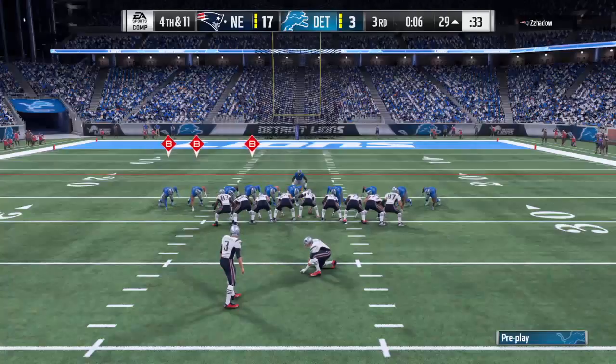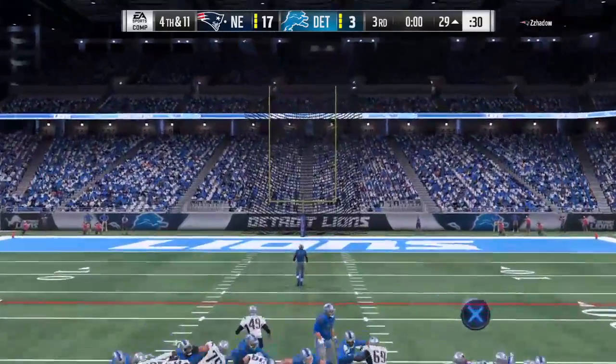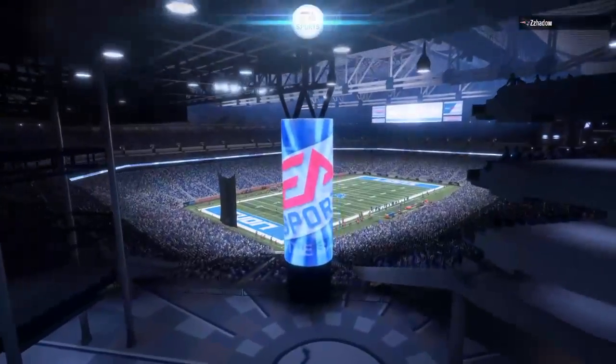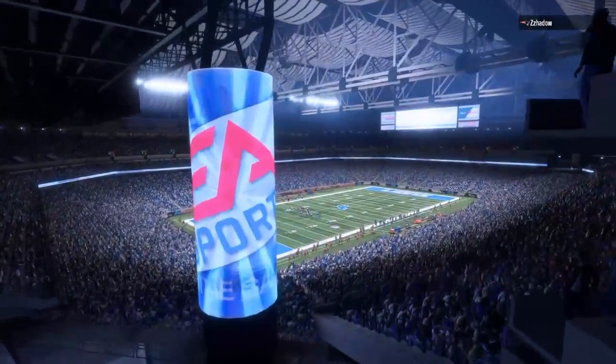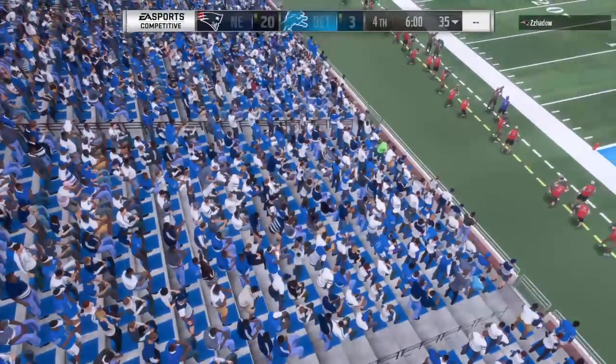So on 4th down, Brady will yield to Gostkowski for the field goal try. Made his first. This now from 46 yards away. And this one looks good. It is good. Right down the pipe. Back now at Ford Field. We get set for the 4th quarter. Patriots have the lead. They also have the football.